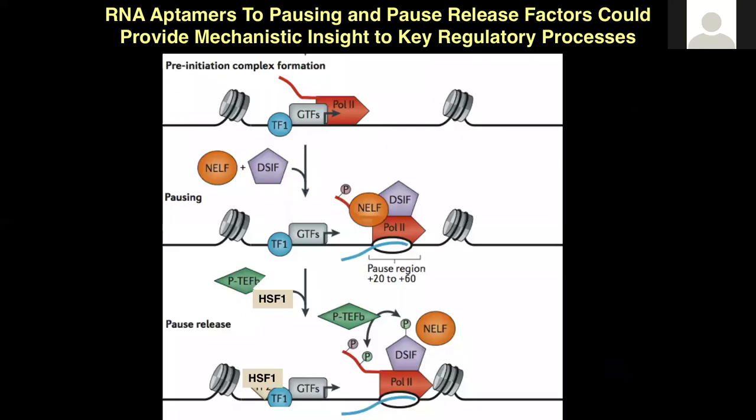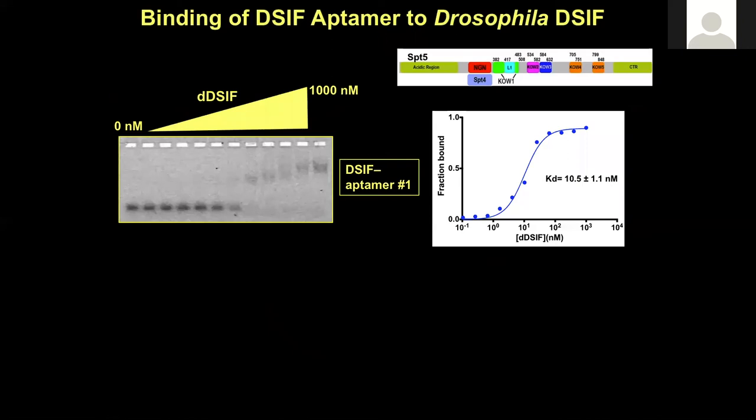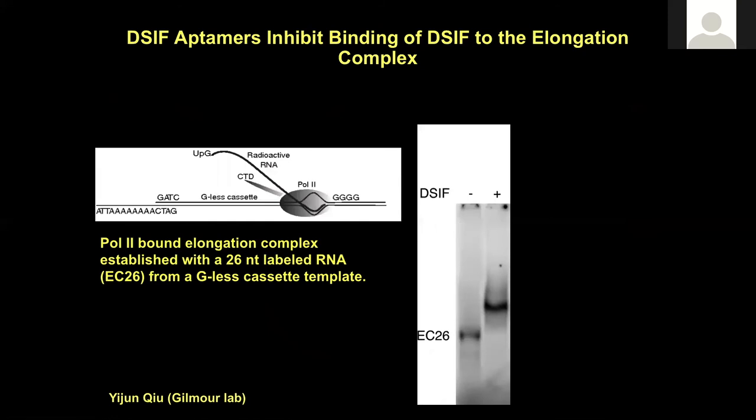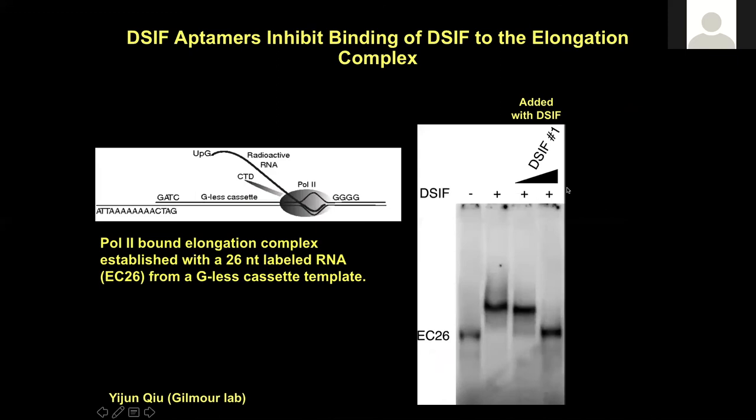So doing this, we're targeting our major factors, and Judhajit Ray has recently had some huge success with the DSIF aptamer, with the analysis by Abdullah Ozer, in that we have an aptamer that binds very tightly. We know the region where it binds. And so we can then show, in collaboration with Dave Gilmour, that this aptamer interferes with the ability of DSIF, this pausing factor, to bind polymerase. Here we see a band shift showing the binding of DSIF and the fact that an aptamer will block that even if added after.